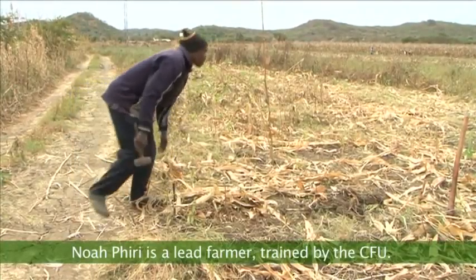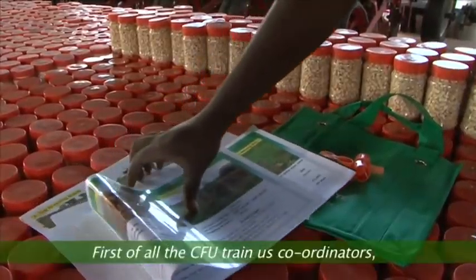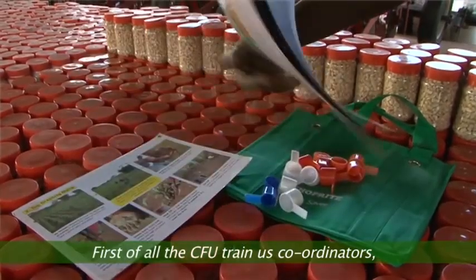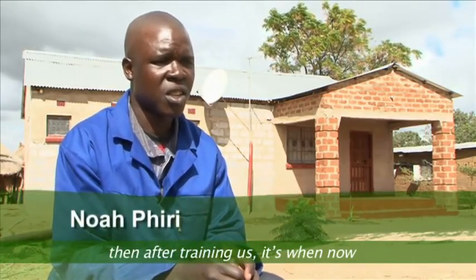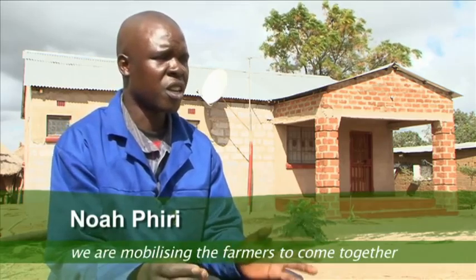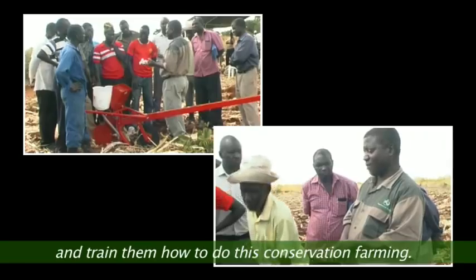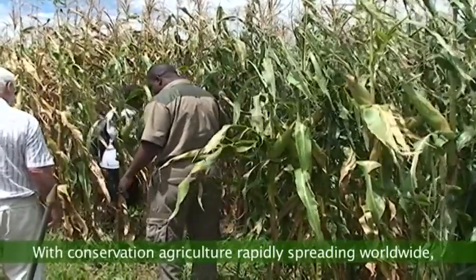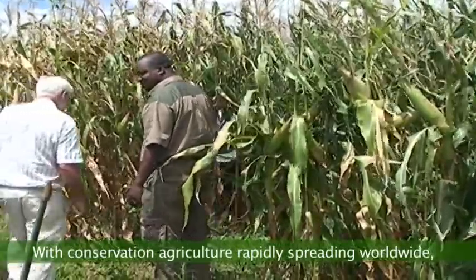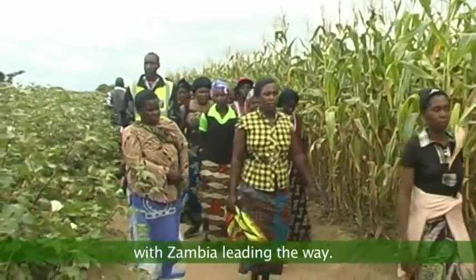Noah Piri is a lead farmer, trained by the CFU. First of all, the CFU trains us, coordinates us. Then after training us, we are now mobilizing the farmers to come together and train them how to do this conservation farming. With conservation agriculture rapidly spreading worldwide, Africa is swiftly catching up, with Zambia leading the way.